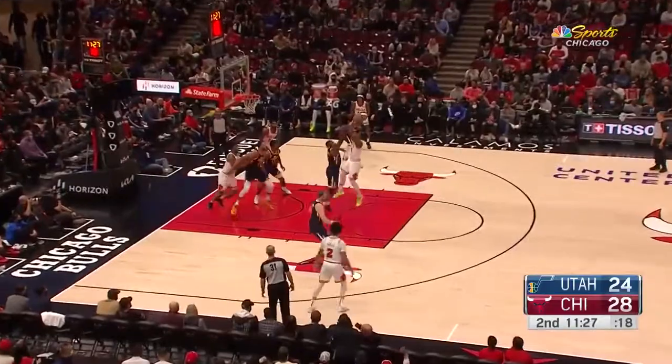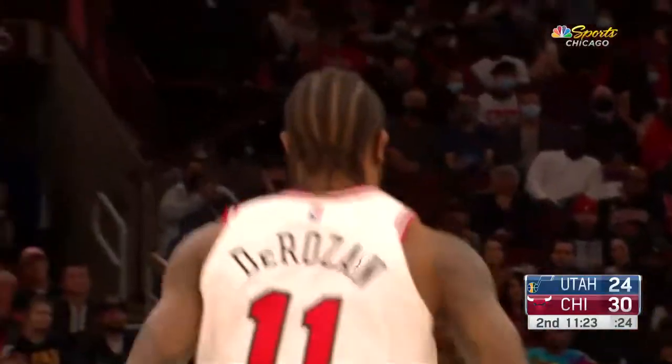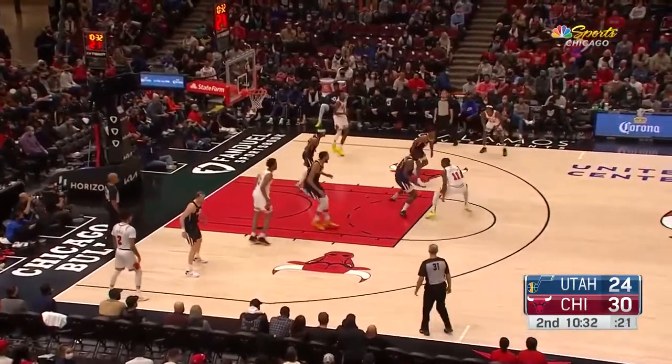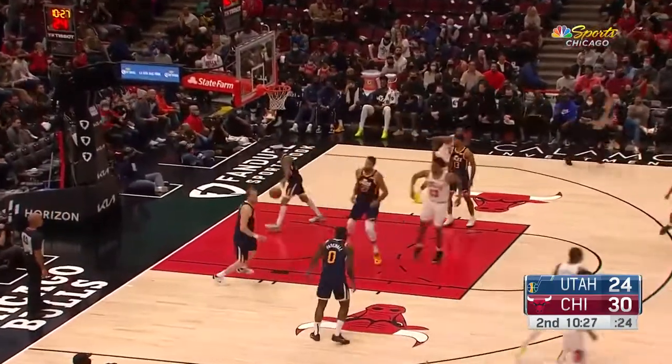DeRozan against Pascal. DeRozan again over Pascal. He wanted a foul and may have had a case. DeRozan against Pascal again. Good again! Buckets. Another professional score.